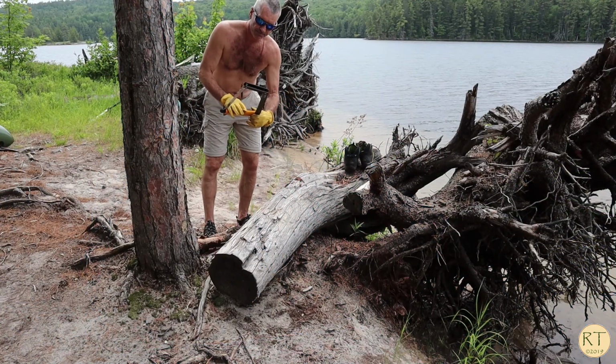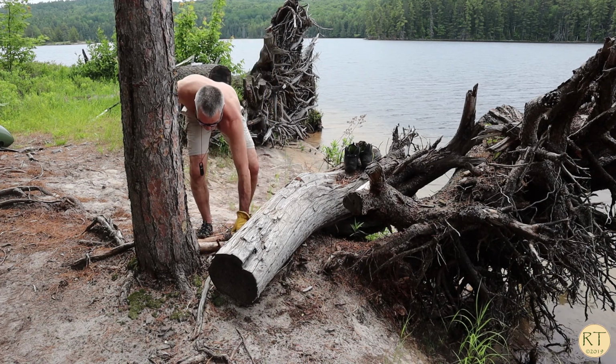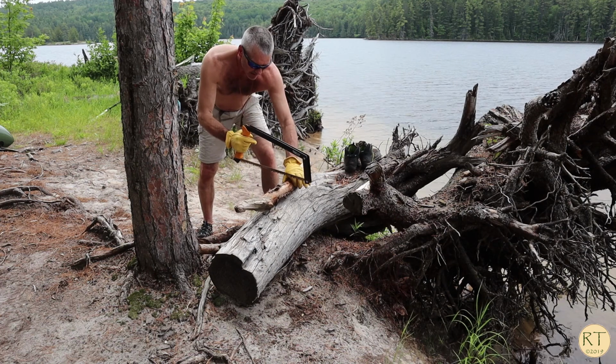Got me a new saw, the Boreal 21. Let's see how she works.